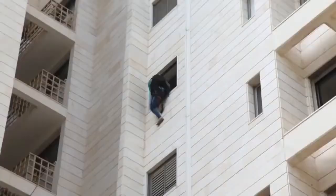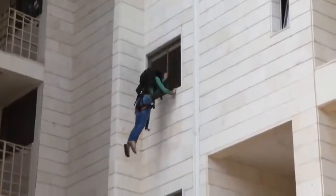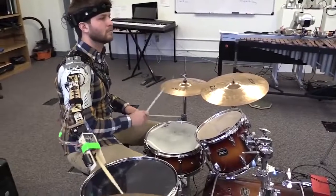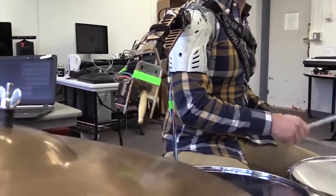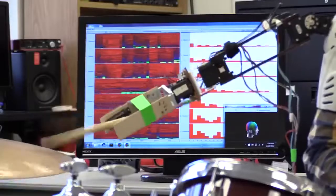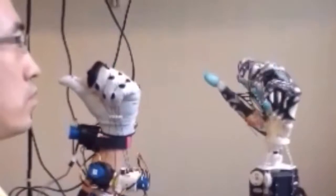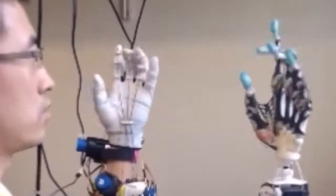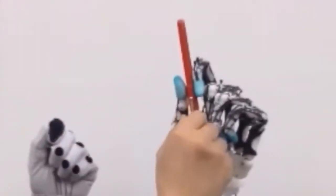52. Quick evacuation backpack, allows for safe and quick evacuation of high-rise buildings in an emergency situation. 51. Wearable third arm, responds to both the music being played and the movements of the player. 50. Robotic hand, uses 3D printed bones as its structure, connecting them to artificial joints and tendons made of specialized plastic and rubber.